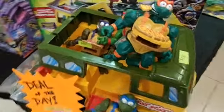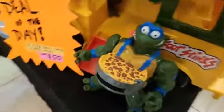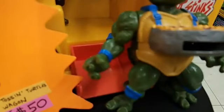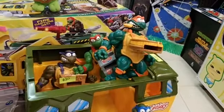Okay, so the party wagon is not complete. In fact, it's missing the roof, and it looks like it's missing that door. And the Pizza Tossin' Turtles do not have their pizzas, but that is something you can get relatively easy, and they do look super awesome, good shape. No real wear and tear on any of them. Maybe Michelangelo a little bit on his bandana, but otherwise these guys are freaking amazing. When they came out, I thought they were grotesque, but they're actually now some of my favorite turtles from Playmates.